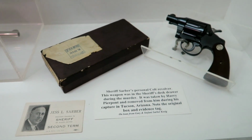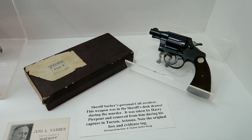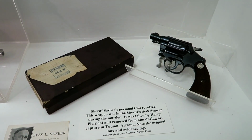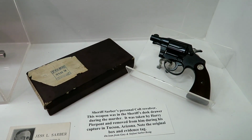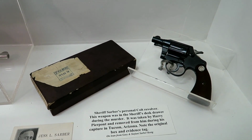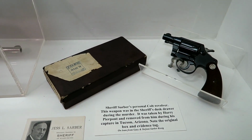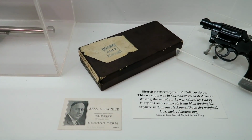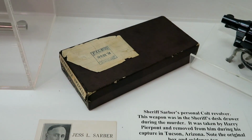And then this was his personal Colt revolver. It says it was in the sheriff's desk drawer during the murder, and it was taken by Harry Pierpont and removed from him during his capture in Tucson, Arizona. And it has an original evidence box right there with the date April 21st, 1934 on it.